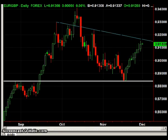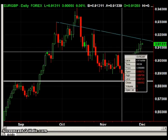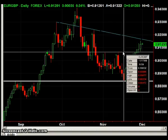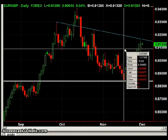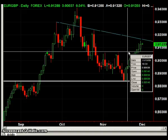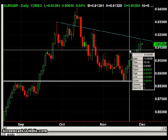The first chart is the Euro Pound. If you recall, during the last report, I mentioned this area right here, about the 90.65 area, and I also mentioned that liquidity would be light, and this would be a tentative trade idea. But if you did enter, you were stopped out with about a 25 pip loss, and that's fine. I mentioned entry about the 90.60 area and a stop about 90.85. But again, that's just part of trading.